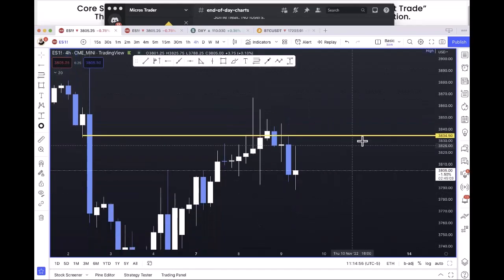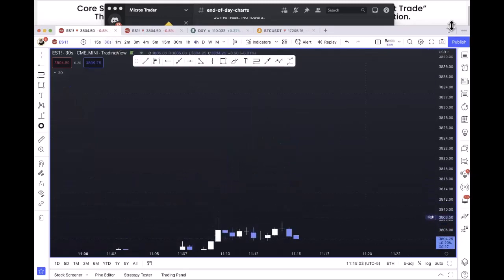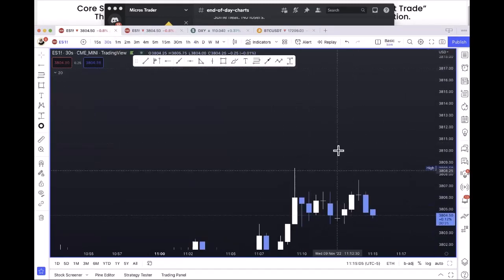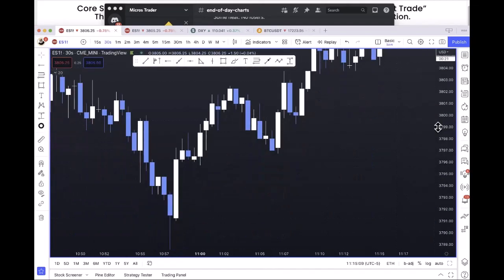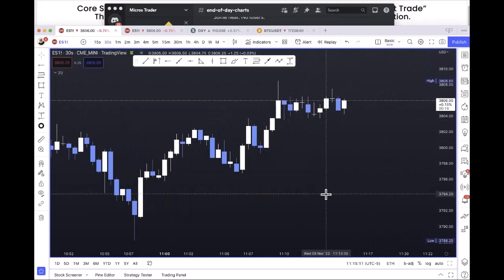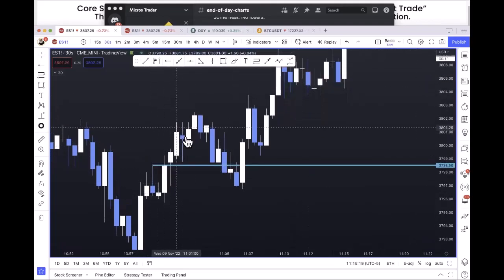Do that in options, do it in futures, but this works at all time frames, whether we're on a 30-second time frame or we're on a daily time frame. They all bounce. So here's a line that we would draw right here. It's very likely I would consider it tested right here, and that would have been your bounce trade right there. Worked out perfectly.